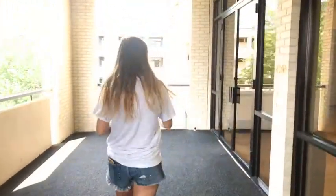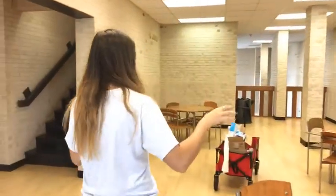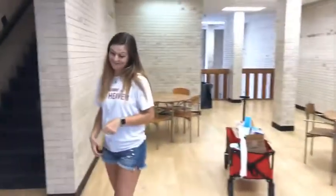I think Lori asked what floor we're on. I believe we're on floor two. I was just looking down to make sure. Some more tables where you can sit, good for studying. Just impromptu meeting areas where you can sit and study, hang out. Definitely. We would only study here. Only study.